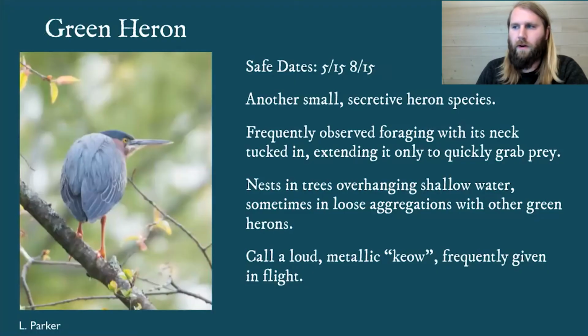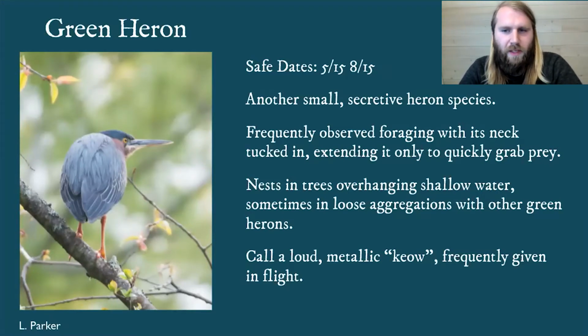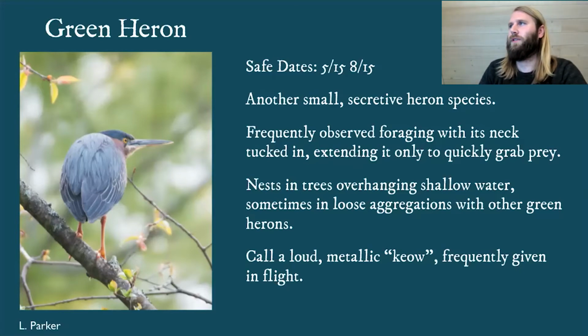All right, another small heron species, also quite secretive, is the green heron. You can often find them clinging to vegetation as well, but they're often on woody vegetation. They can form small colonies, and they have a really sharp, loud vocalization that travels a long distance.